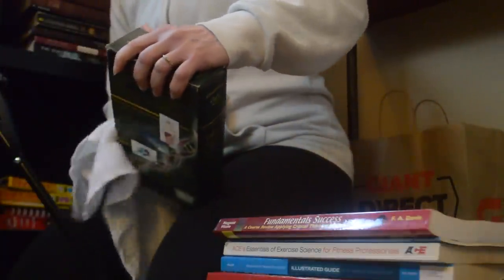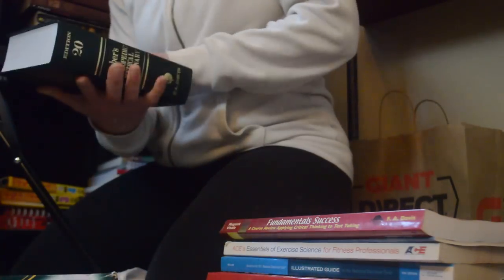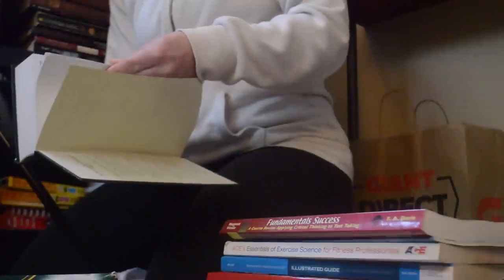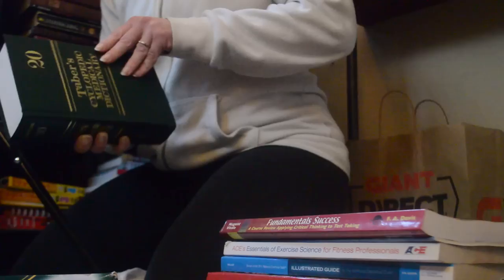So it has those really nice, very thin pages. Sure, this will show up again in a video at some point. Put this over here for now. Okay.